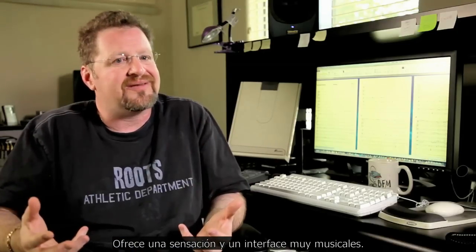Since its inception, Sibelius has always been more about what we do. It's just always felt more like a musician designed it. Sibelius really is a composer's environment. It really is a musician's environment. It's got a very musical feel to it. It's got a very musical interface.